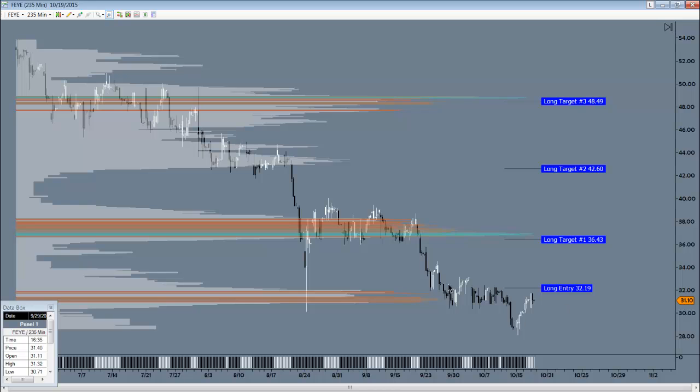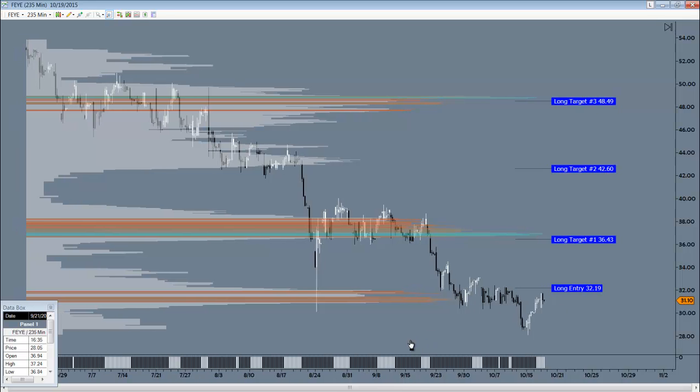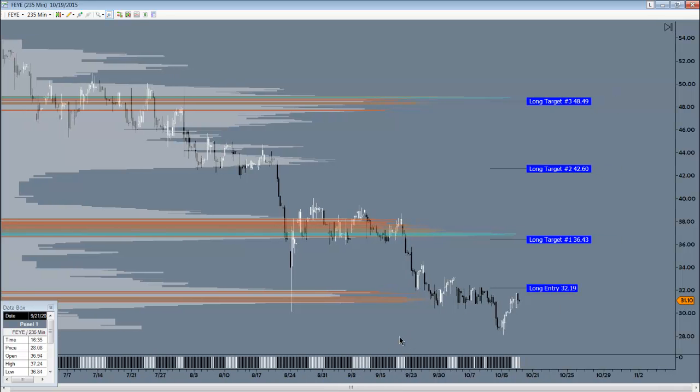It's got to do a little bit of work to set it up, but that's on my radar as well as Facebook breaking to new highs. You've got your setups for oil and the Nasdaq.